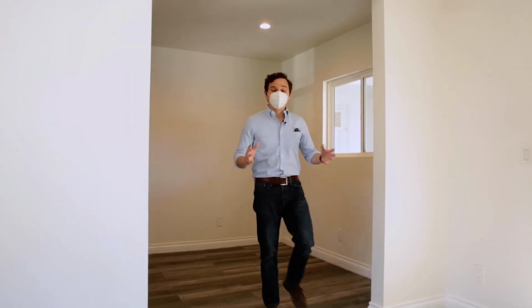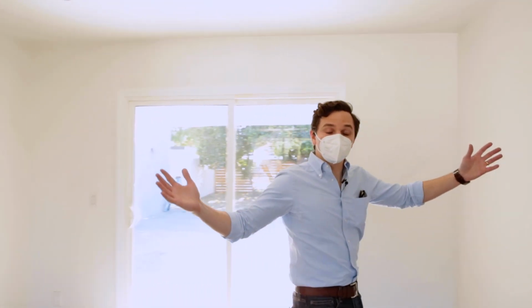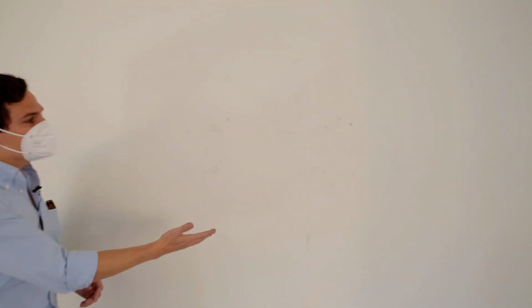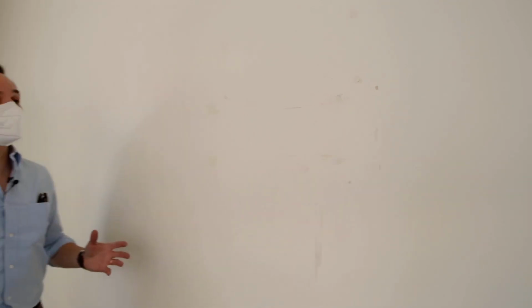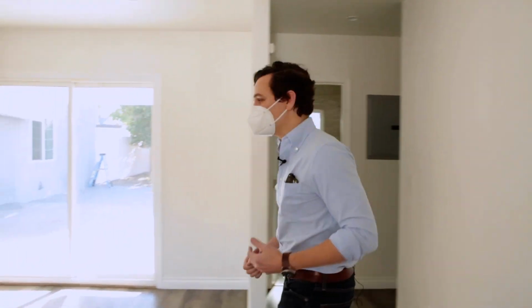So this house features 2 bedrooms, 1 bathroom, a recently renovated kitchen, a nice airy living room, and my favorite feature is this. Completely cosmetic wall damage. And there's kind of a lot of it in this house. It's super easy to fix, but it scares away your average buyer. Their loss, our gain. Let's check out the backyard.